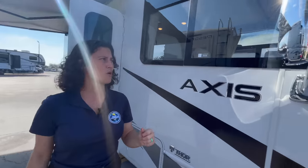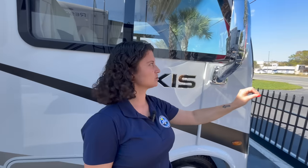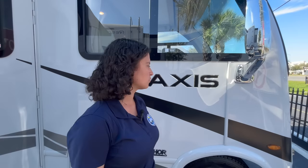You've got upgraded chrome mirrors. Sorry, the plastic is still on here because it literally just came from the factory. But you have the side view cameras with the eyelash on them, so this allows you to still see in the rain. You won't get any raindrops in that camera, which is big.